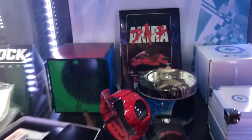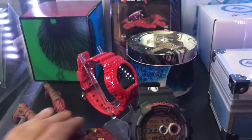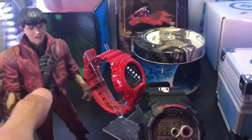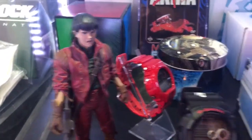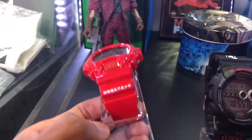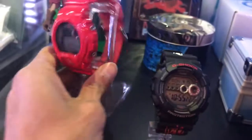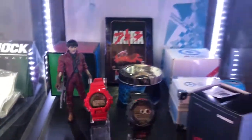Akira. I don't know if you guys are familiar with the Akira Japanese anime, Japanese movies. Here it is. This is the Akira G-Shock collaboration right there. Pretty neat. I know you guys are probably not that interested in the watches themselves, but let me give you some information on how this works.